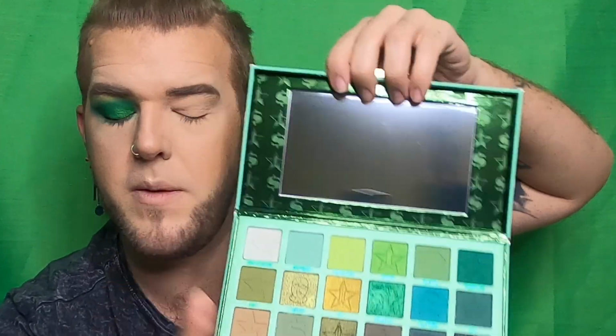Okay, I'm just gonna finish this eye off camera. All I'm gonna do is inner corner and under the brow with Divine Intervention, which is this white one. Replicate it onto the other eye, and I'll be back to give my final thoughts.